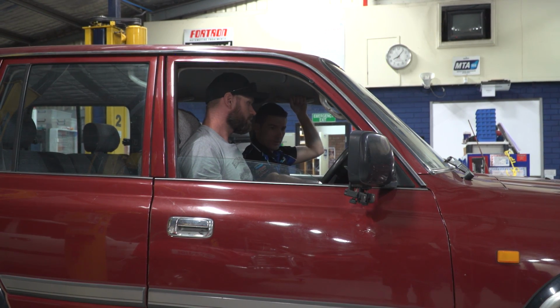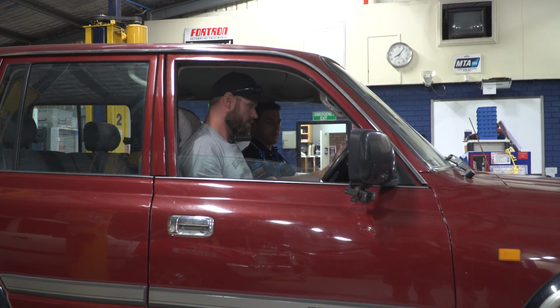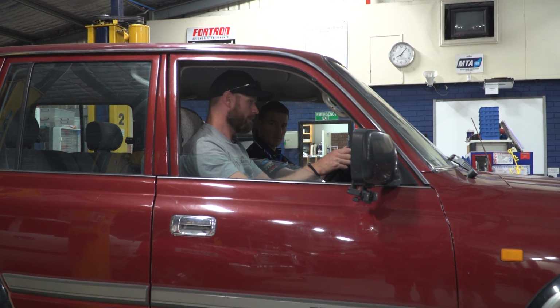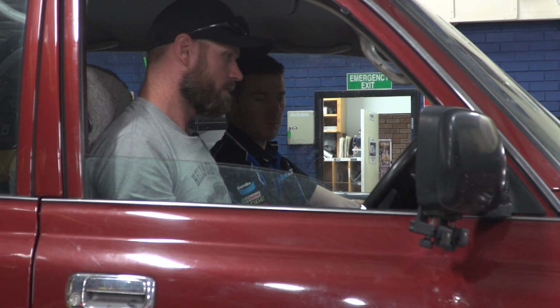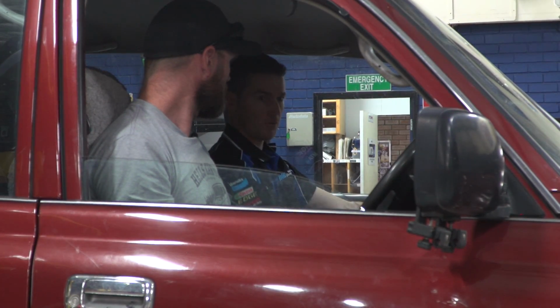Yeah, so feeling for vibrations. Also seeing how much travel there may be in the steering. So like you said before, how far do you have to turn it before the car moves? Yeah. Is there play in the steering? If you've got a safe enough road, it has to be clear, no other traffic.